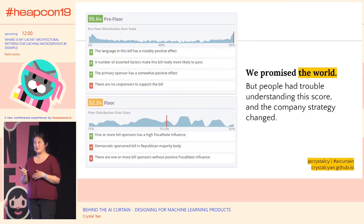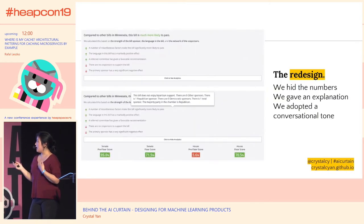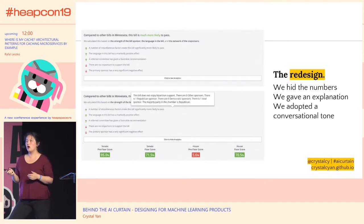Sometimes passing it was not actually positive, so it was really easy to misread that and come to the wrong conclusion, that positive necessarily, in this case, also meant positive for their own business impact. And so when we redesigned this, one of the things that we did was focus on just trying to convey what it meant for our customers.